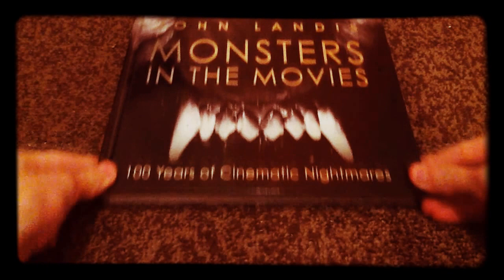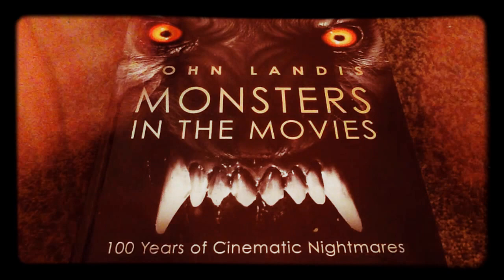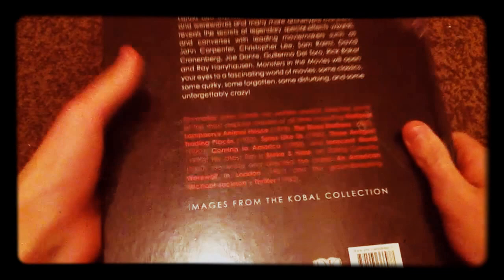So that's Dracula, the Complete Vampire. Let's move on to the next. This is John Landis' Monsters in the Movies, 100 Years of Cinematic Nightmares. This book is wow. It's full of pictures and information, everything you need to know about horror movies. It's got his iconic werewolf there from American Werewolf in London. Turn it around, on the spine, Monsters in the Movies, and on the back, just information really.